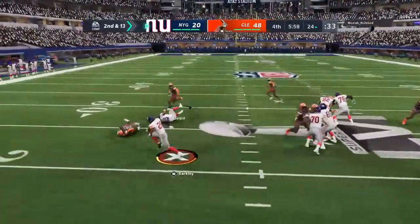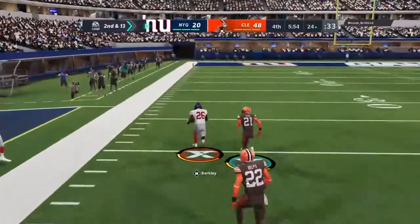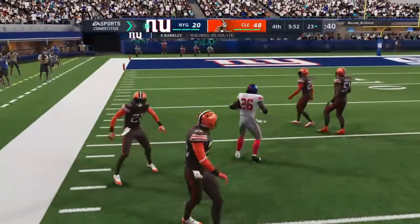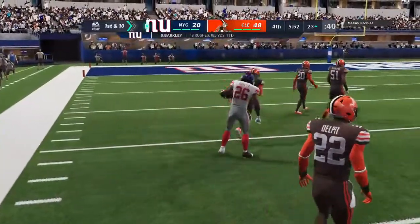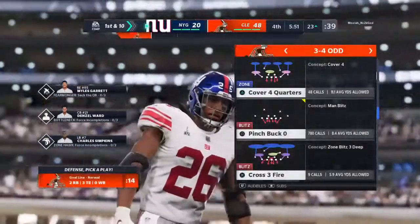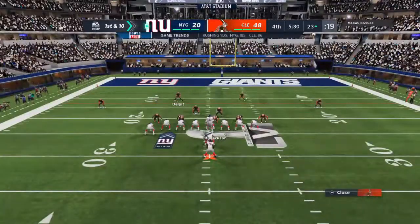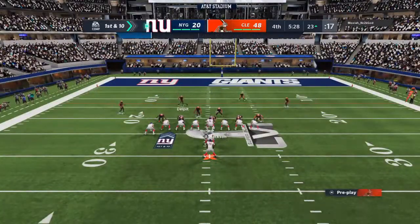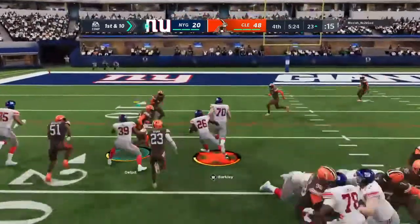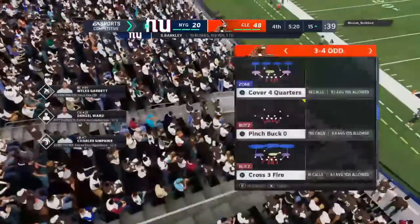They'll go to Barkley again. Taken down, but not before he gets this to the Browns' 23-yard line. A tremendous play there from Saquon Barkley. Give him 53 yards on the ground. So barely time to catch our breath. Here's 1st and 10 just outside the red zone. They'll run with Barkley. And they'll get him down after a pickup of 8, 2nd and 2.